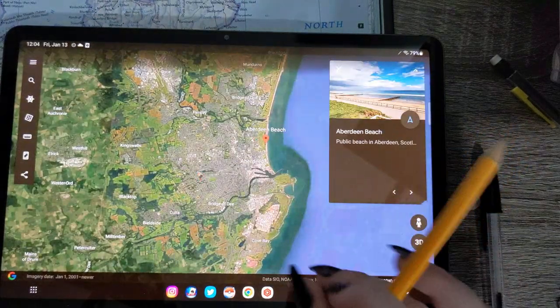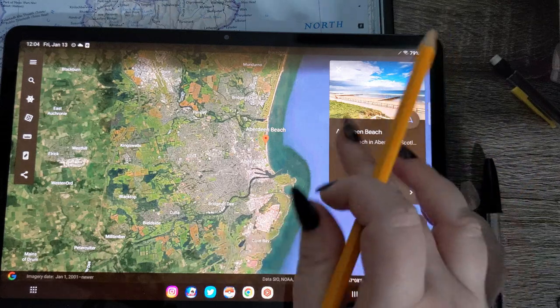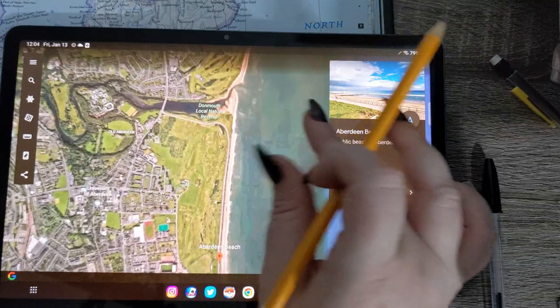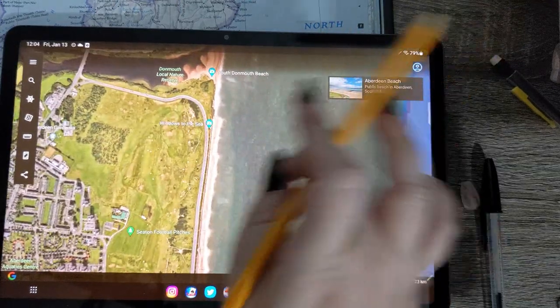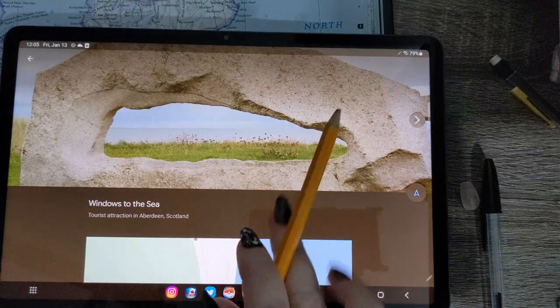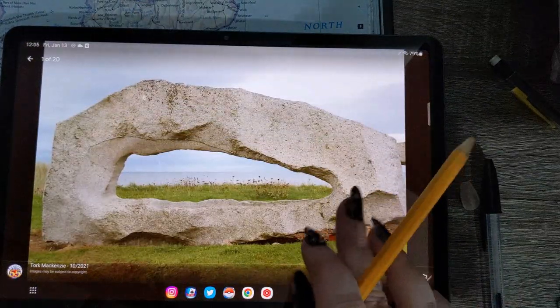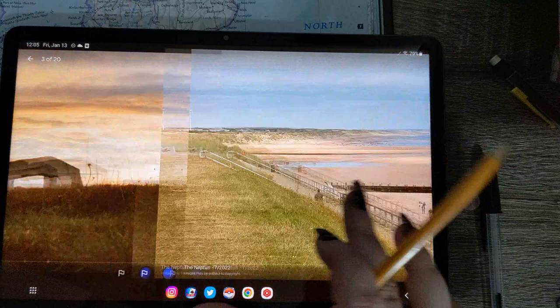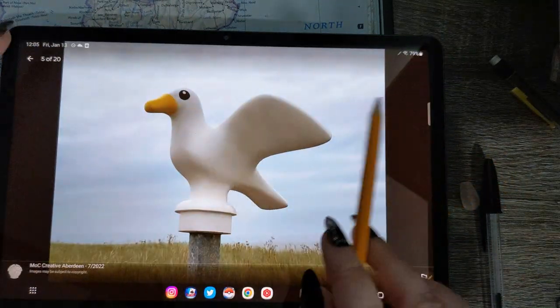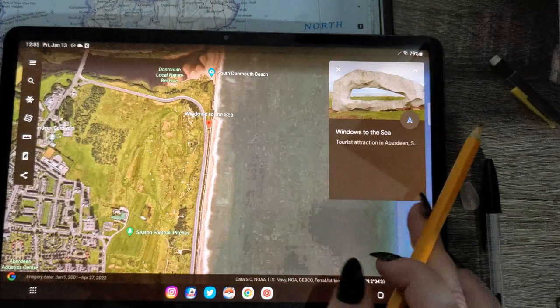The beautiful beach, but I want to show you something else along the beach. I found this cool art installation up here near the nature preserve. There we go. The windows to the sea. Check that out. They aren't very big rocks, but you lean forward and you can look out to the ocean. And then there's this cute little bird as well. I thought it was neat.